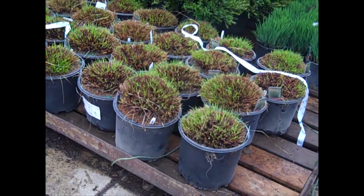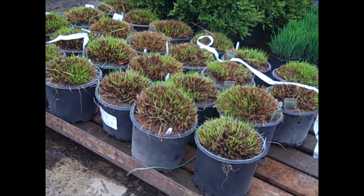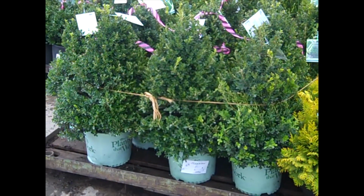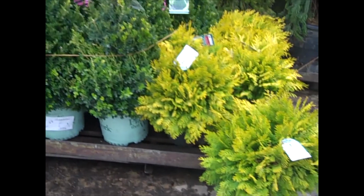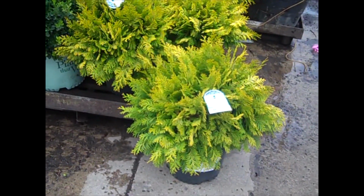Well, we're kind of looking at some grasses here. This is Hamlin grass, and as you can see, they're just starting to break growth on there. Nice heavy full plants. So here we have some 3-gallon Buxus Cranberry Creek. And next to them, look at these nice big full Chamaecyparis cryptside, 3 gallons.